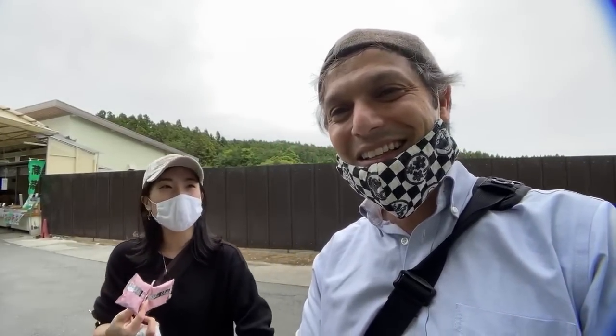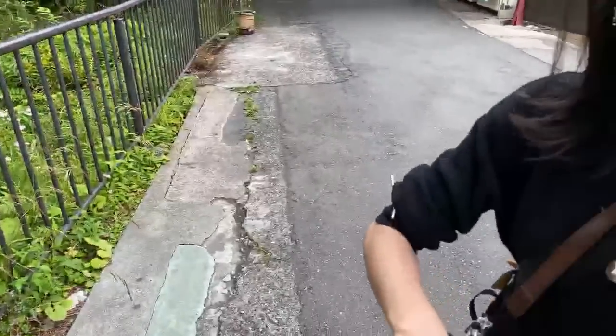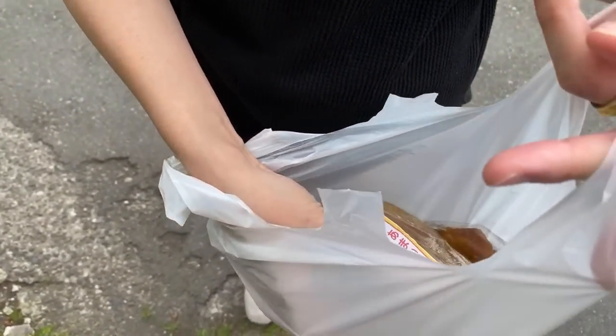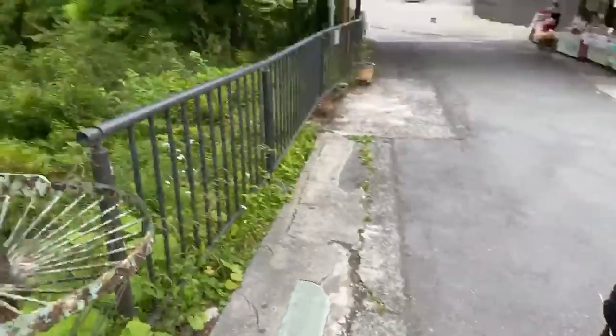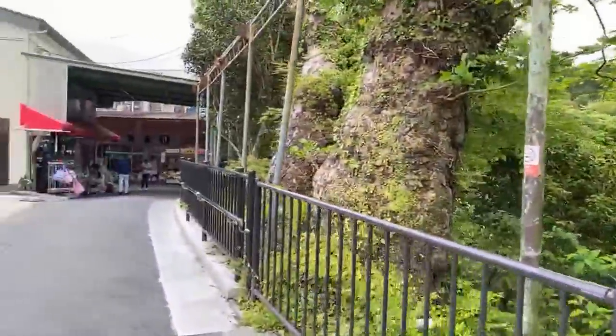That's a salesman. He said, if you buy two, I'll give you more. They said, thank you so much for coming. But they're so happy. Yeah, they're happy, but they kind of worried a little bit. Yeah, I can understand their feelings. They want to do some business, but it's really hard right now. All right, that's good. We did some good. I'm happy. We'll go eat that down at the waterfall.